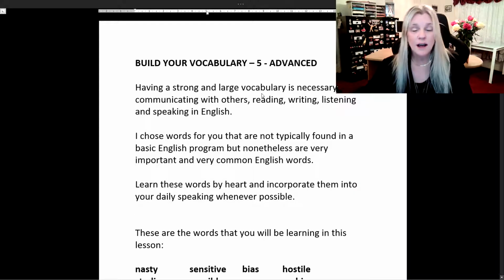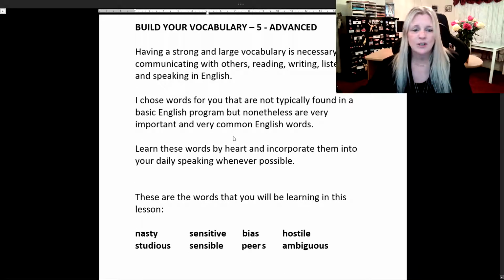Now if you did the other vocabulary building exercises 1 through 4, you already know that having a strong and large vocabulary is necessary for communicating with others, reading, writing, listening, and speaking in English. I chose words for you that are not typically found in a basic English program, but nonetheless are very important and very common English words. So I want you guys to learn these words by heart and incorporate them into your daily speaking whenever possible.